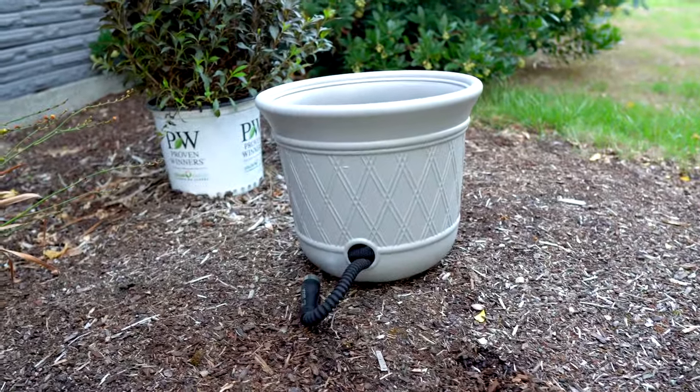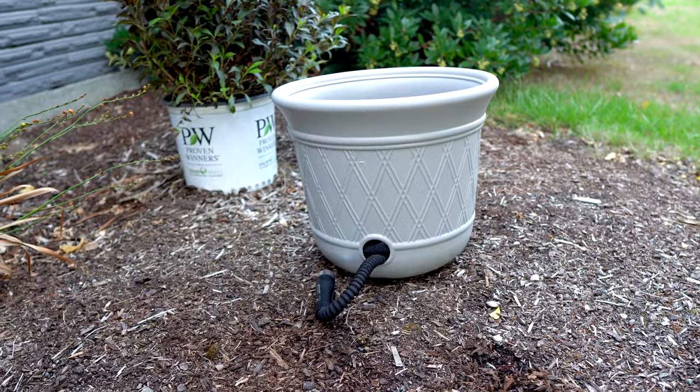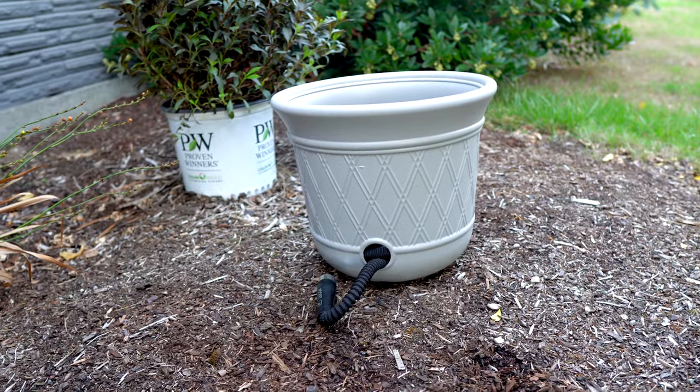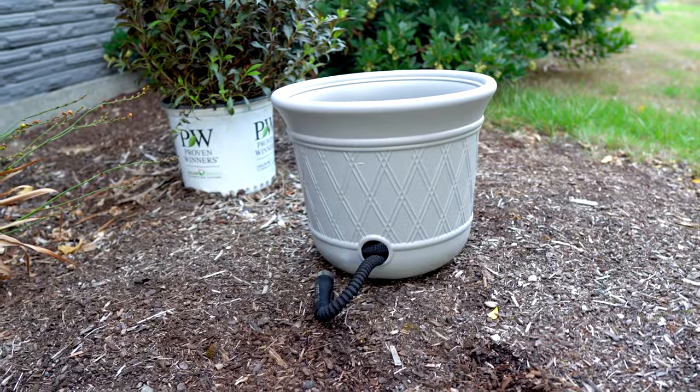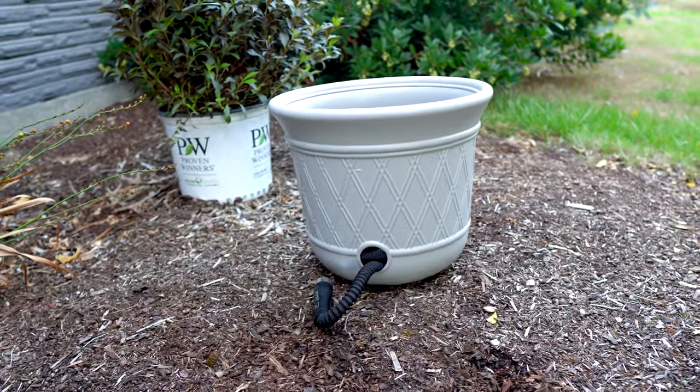Some of these are so expensive, you guys. I found so many nice looking ones that were metal or copper, but they were like $50, $75, $125. This one's plastic, and I think it looks pretty good for $20. So I'll try to link this one down below too.